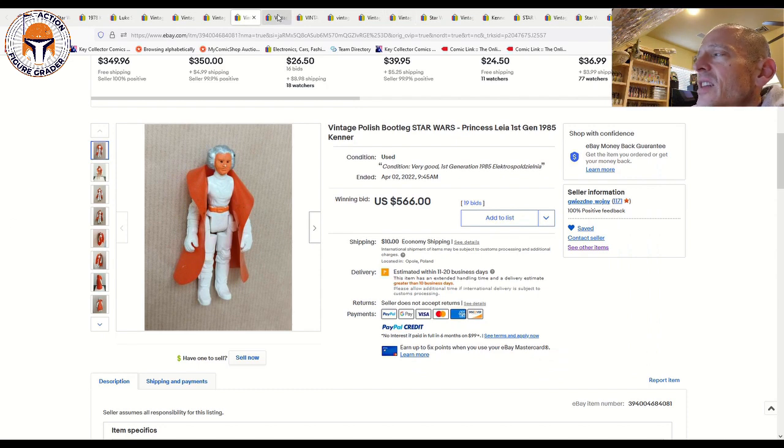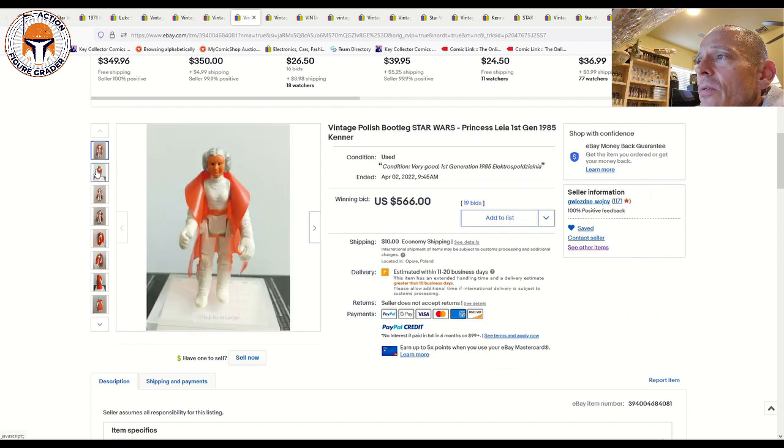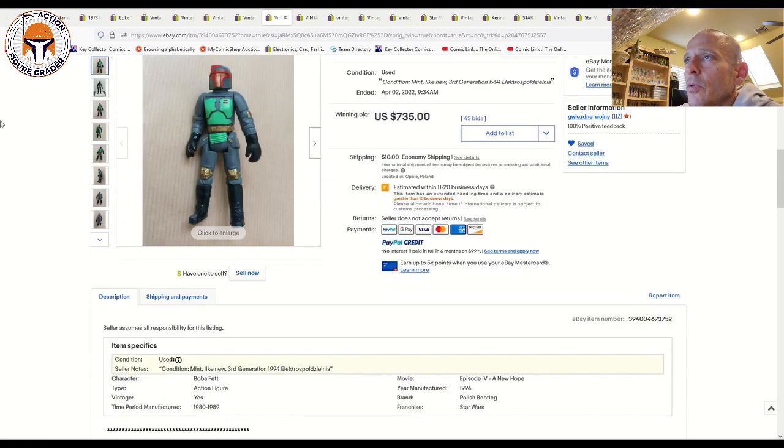$566 took that one home. It's listed as a 1st gen. I don't know about that. I mean, it could be a 3rd generation or a 2nd generation. I don't know. But pretty cool Leia figure, even though it's not the most attractive example.